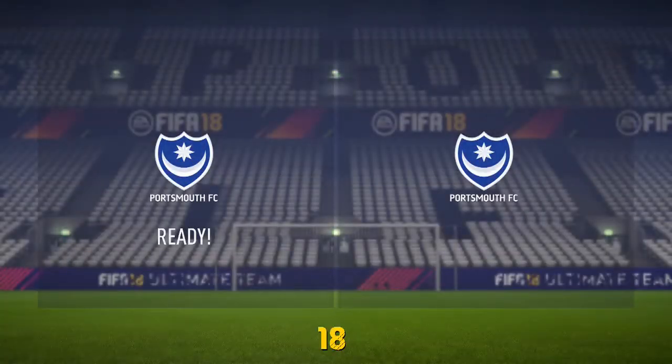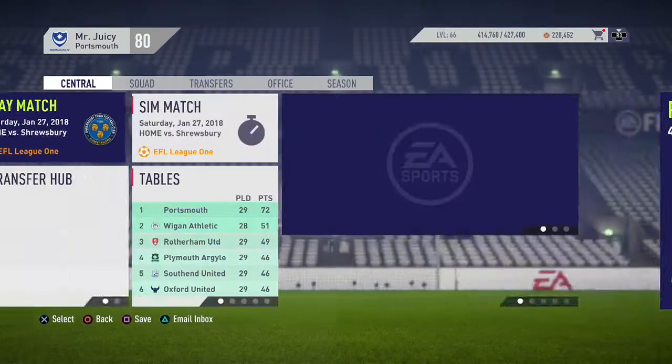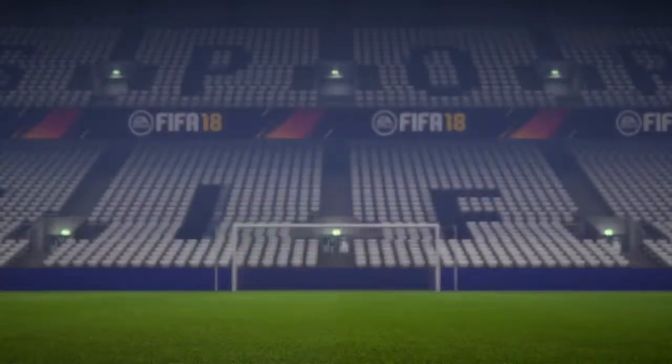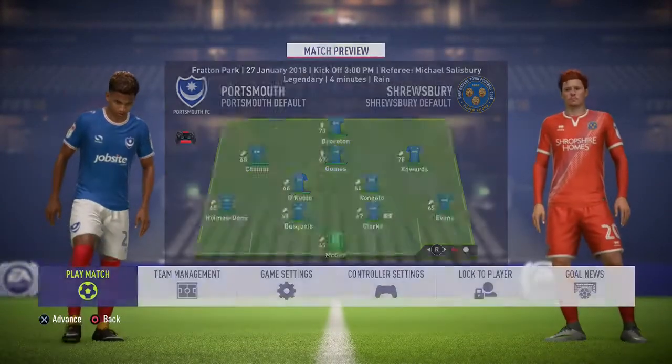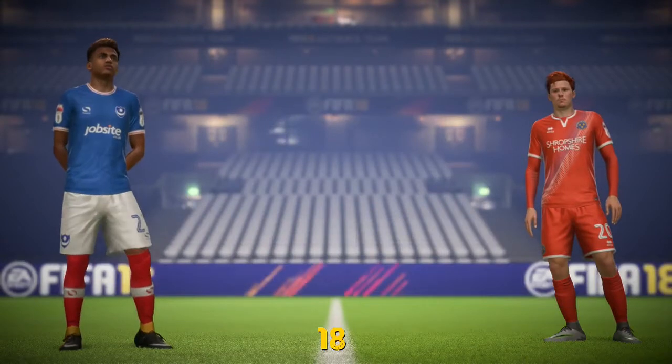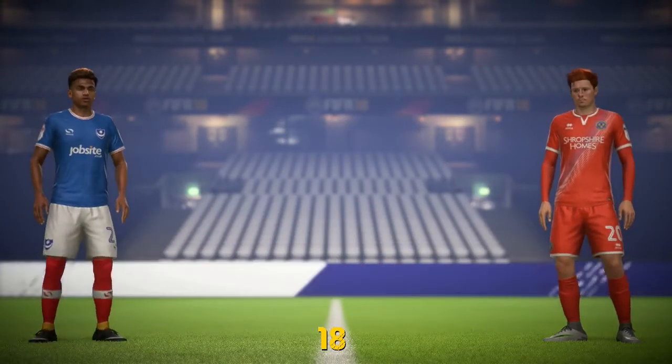But we're going to jump into the second and final game of this episode now, as we are going to be taking on a side in the league, and that side goes by the name of Shrewsbury. So we're going to be taking them on at Fratton Park, and we will be coming close to the transfer deadline day as well. But at the end of the day, we have no money, so transfer deadline day is going to be very boring.